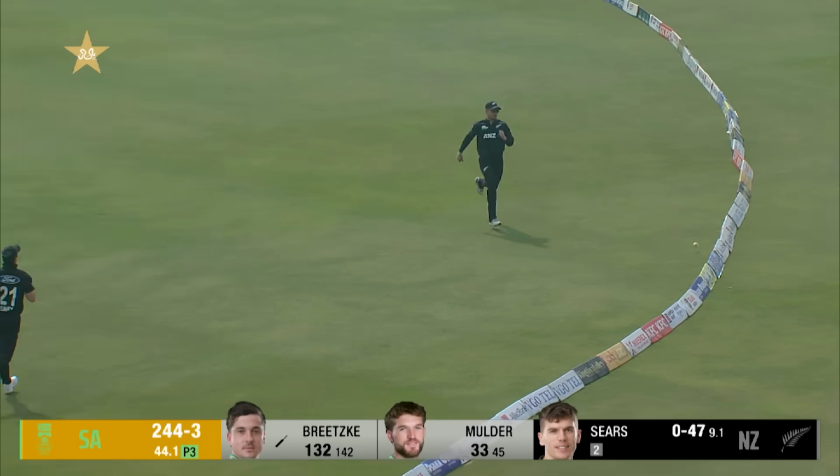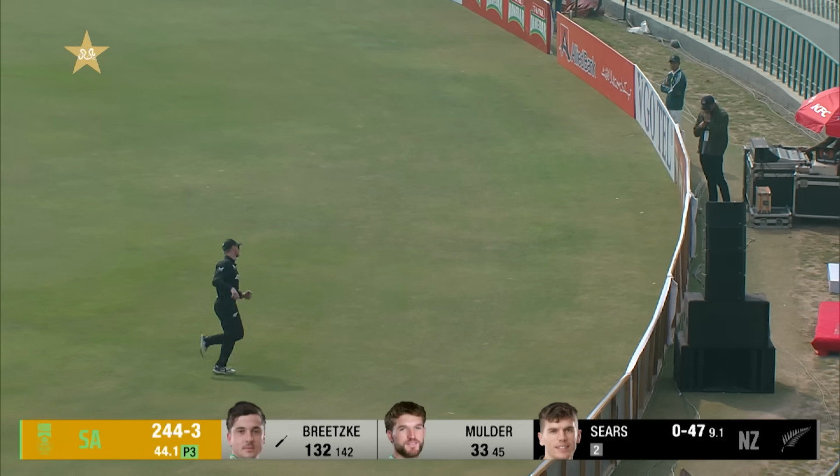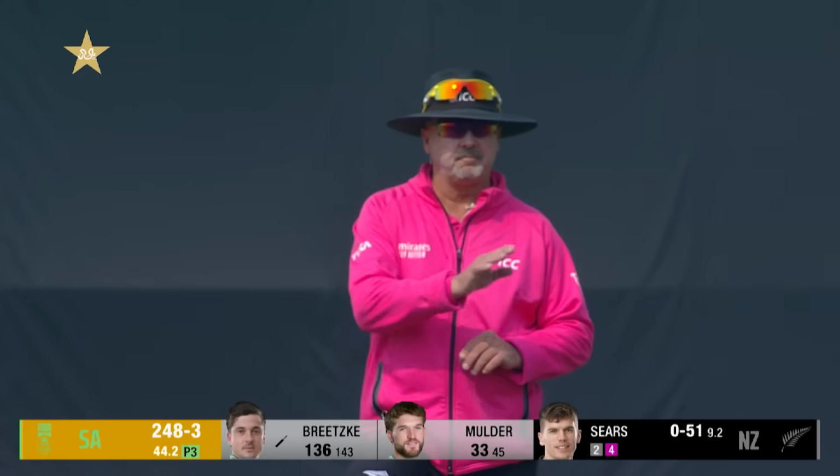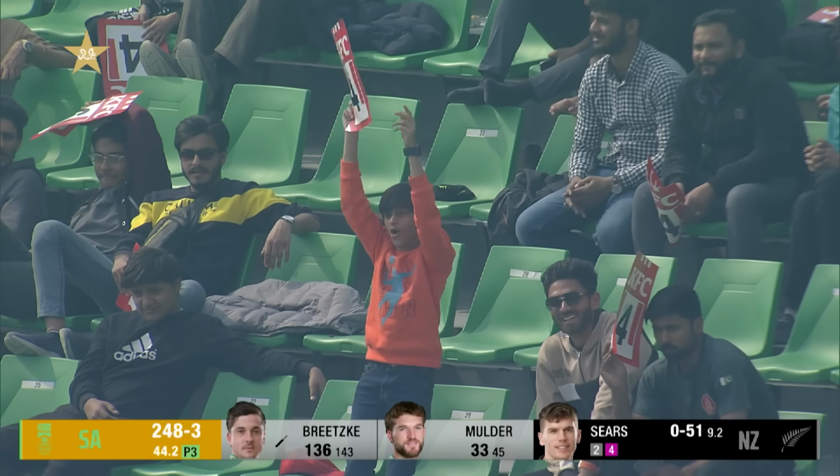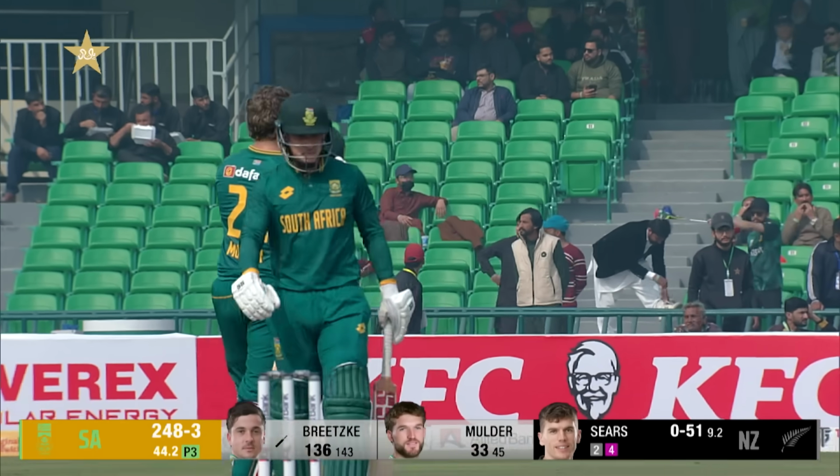Pulled away, and gets a boundary. How well did he bisect those 2 fielders? He's surely putting up a strong case to be looked into for the Champions Trophy.